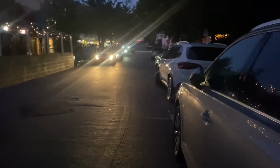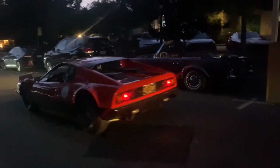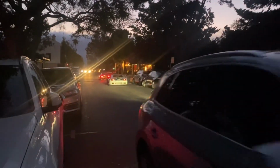Something is here and it sounds amazing. It looks like we have an Aventador SV in the back. Very, very nice. Oh, that's really nice. And this, oh no, not the SV. I thought it was the SV. Wow, Aventador Roadster 50th Anniversary.